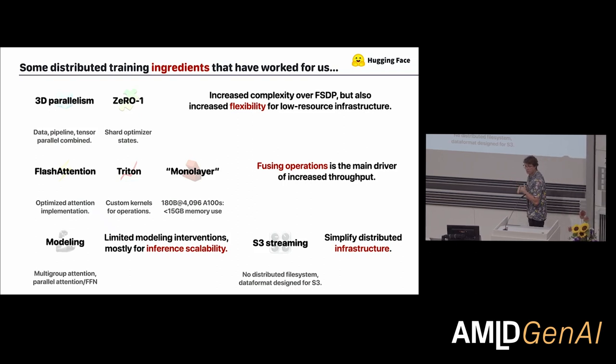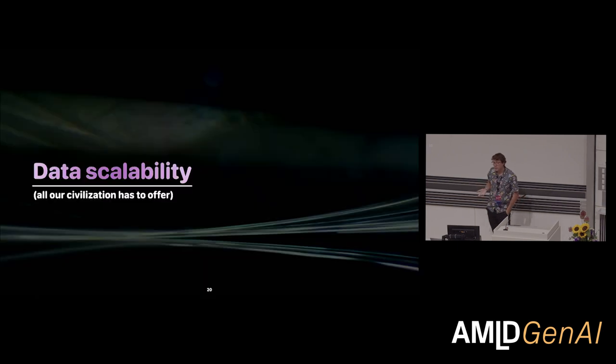And a cool feature that we have is that we stream everything from S3. We don't have a distributed file system. If you are into HPC, this is amazing. You know that distributed file systems are absolutely terrible. One of the benefits we have when we do large language models is that the data I/O, in terms of pre-training data and checkpoints, is not intense at all. So you can actually get away with a lot of stuff, which is nice.